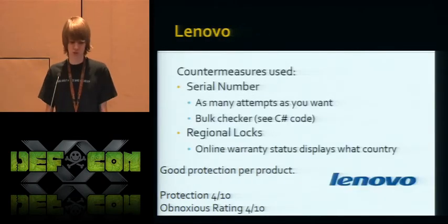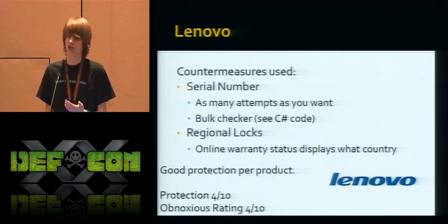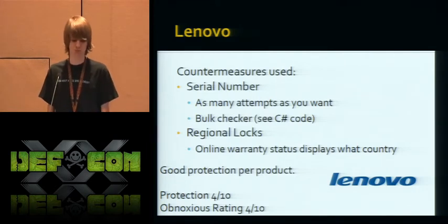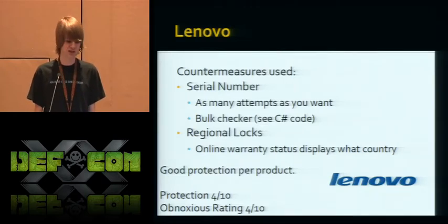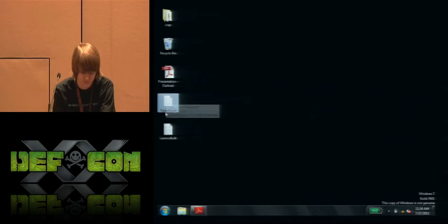Lenovo will use a serial number, but luckily they were nice enough to give us unlimited attempts on an online validator, as well as, if that wasn't enough, a bulk checker. So you can upload a CSV file with as many as you want, and just check that. And I've got some.